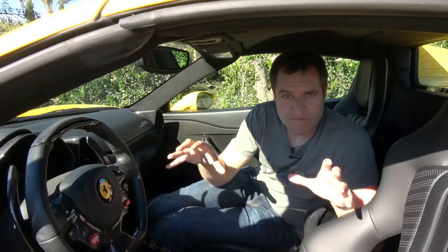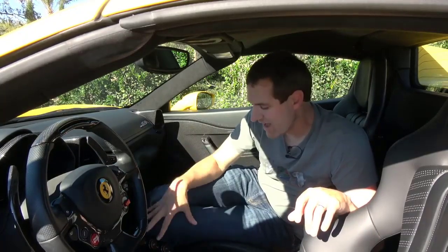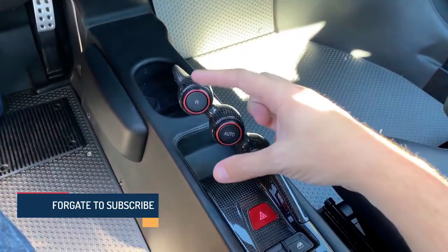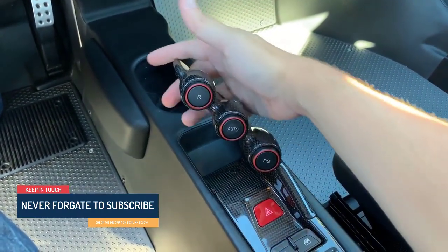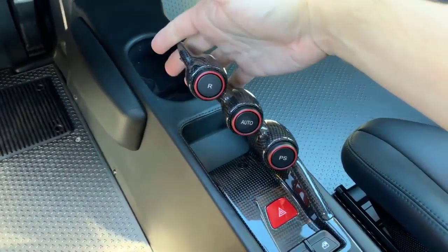Now, speaking of carbon fiber, probably the strangest piece of carbon fiber in this car is in the center console, and it's this piece that has these three buttons on it: reverse, auto, and PS, which is power, start, or launch control. But the weird thing is, just look at the shape of this piece, and it isn't connected on the top, so it just sort of juts out into the middle of the car.